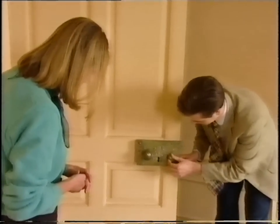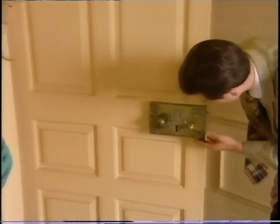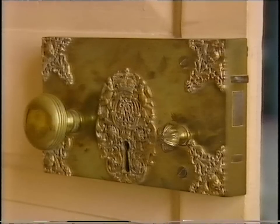Beautiful, isn't it? Wonderful piece of craftsmanship. I think this one's about George I period, and it may well have come from the Queen's apartments, because some of these knobs look like Queen's crowns and others King's.